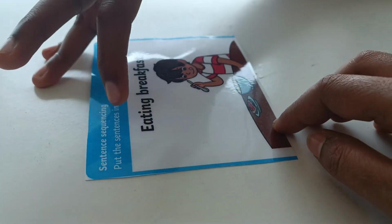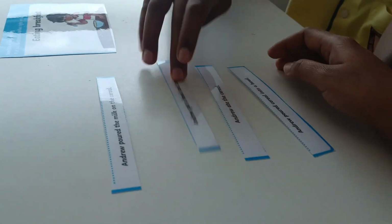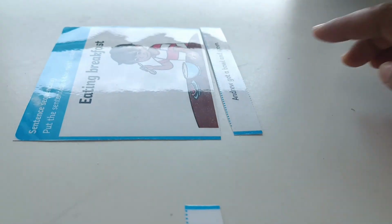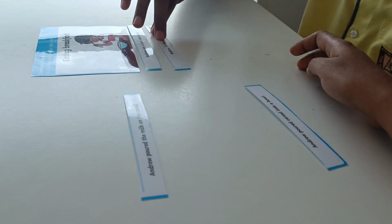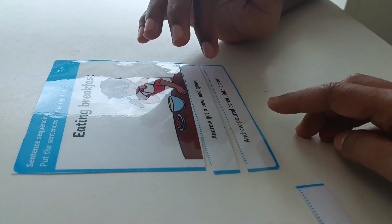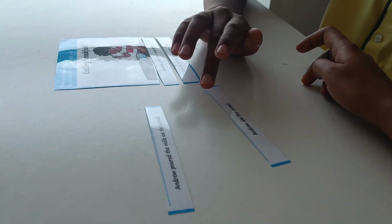Put the sentences in the right order. Read. Now check all the sentences and what will come first. Andrew poured the cereal in the bowl. Andrew poured cereal into a bowl. Next.